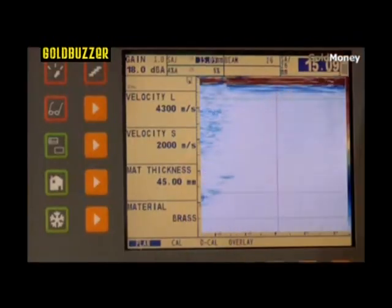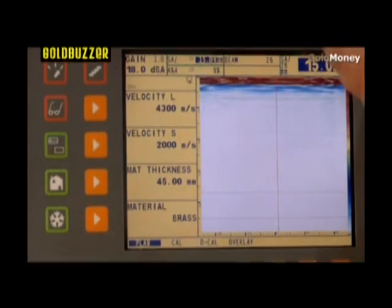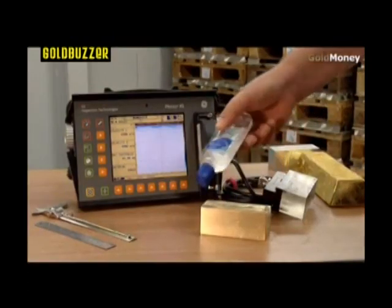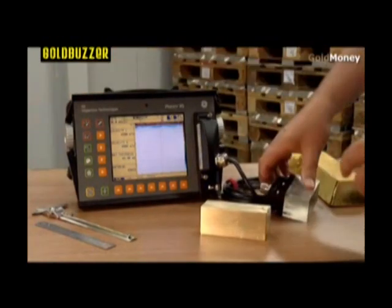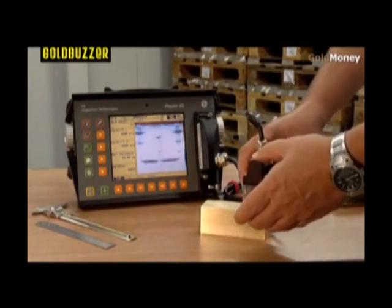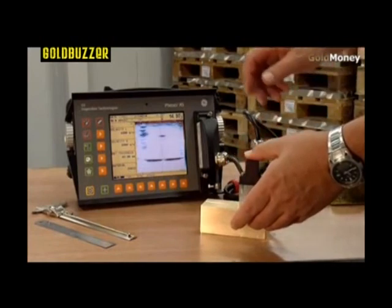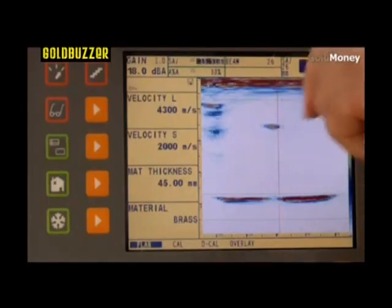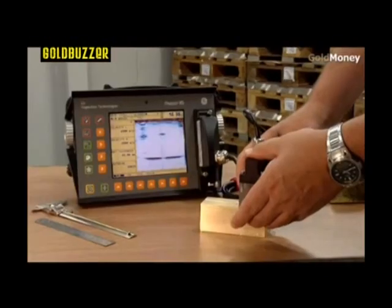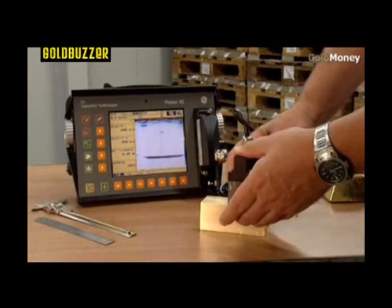First thing we have to do is select a different material for the instrument, which has changed the acoustic velocity. We then need to put the couplant on in exactly the same way that we did with the gold bar. Now we put the probe on and we have our section, and on this image we can clearly see that we now have a defect showing, top of the material, back of the material. That's the indication of a defect, and that's how a defect would look in a gold bar.